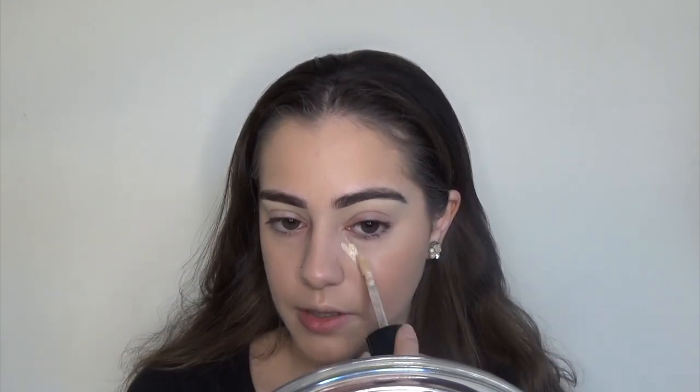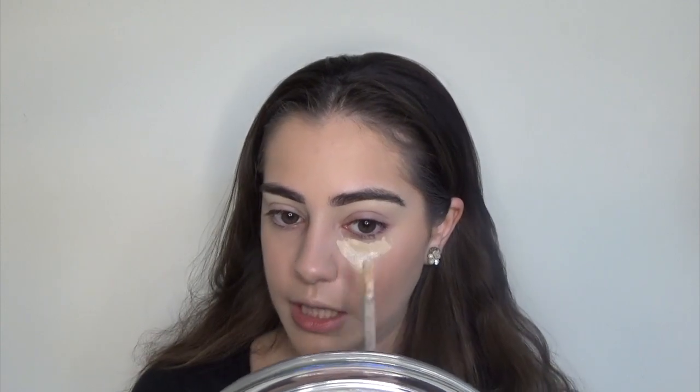Or maybe it is, but I just want to explore that a little bit deeper. So I'm going to go in with the Too Faced Born This Way Multi-Use Sculpting Concealer to conceal. I just still like this better than the Fenty Beauty. However, I'm going to use the Fenty Beauty in a bit to make it a little lighter in the inner corners, because I've just not been getting a lot of sleep lately, which you'll see why in Thursday's video.